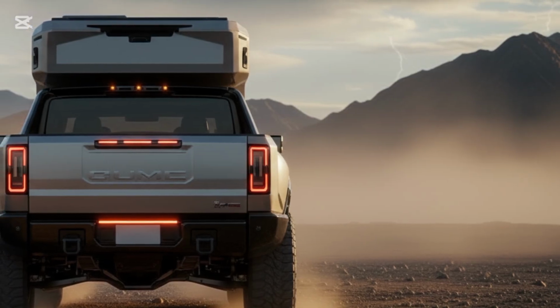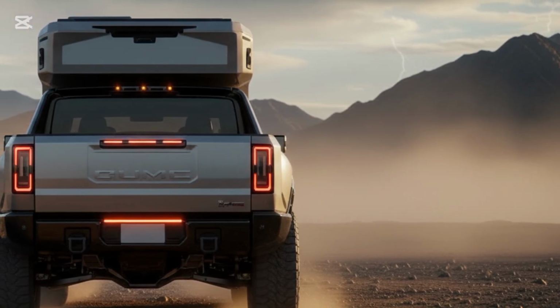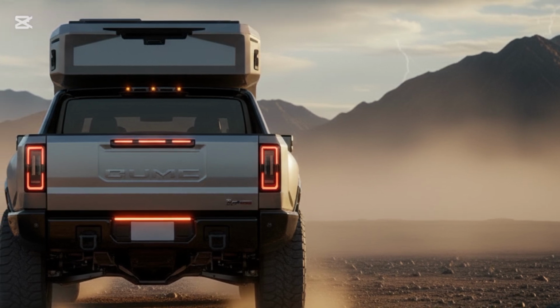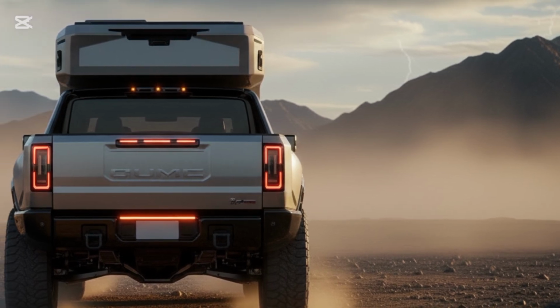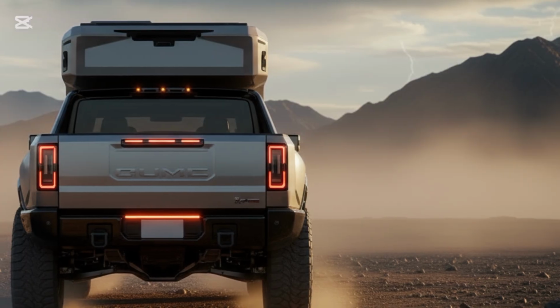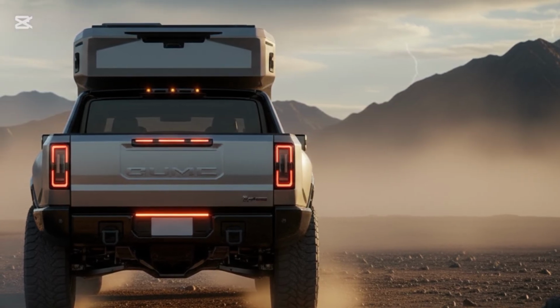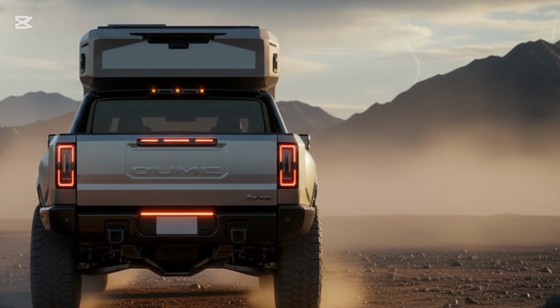The 2026 Hummer EV camper represents more than a product launch. It represents a shift in mindset. Adventure no longer means sacrificing comfort. Sustainability no longer means compromising power. And electric vehicles are no longer confined to city streets.